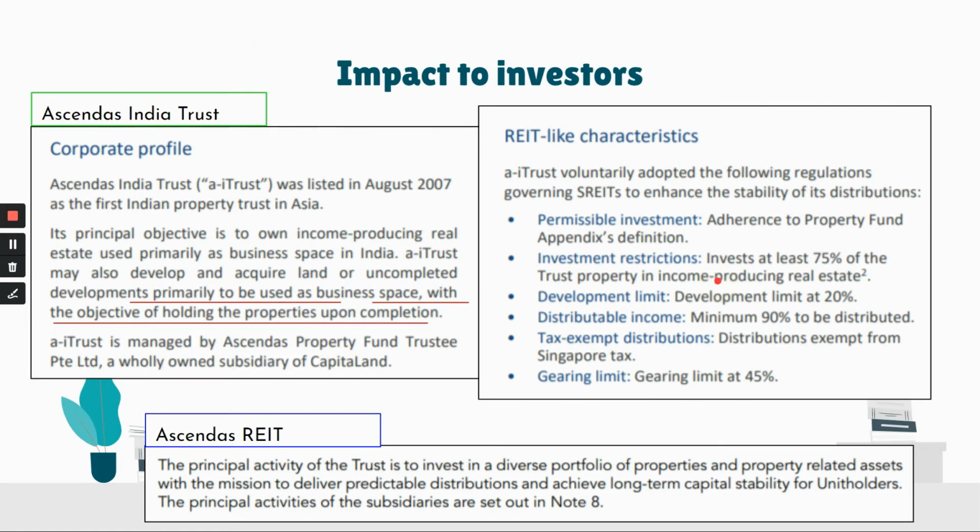And another thing about the impact on investors is that we can look at the business activities of the respective trusts. So over here, Ascendas India Trust, let's scrutinize the corporate profile.